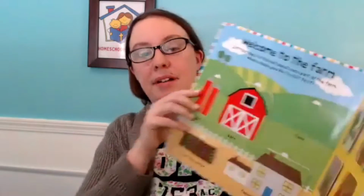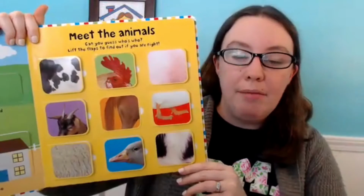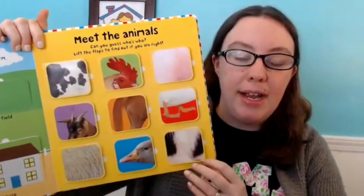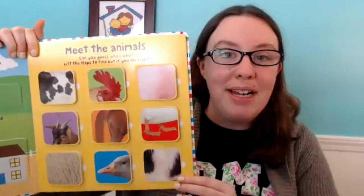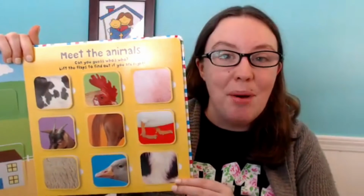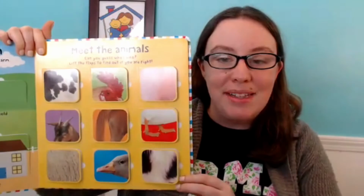And so these books are great because they have many flaps per page. So it really keeps kids engaged with lifting and opening the flaps. And of course, whenever you're reading a flap book, you want to let your child be the one who is opening the flaps and exploring the different things in the book.